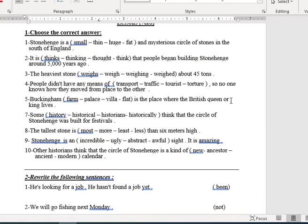Number 1. Stonehenge is a huge and mysterious circle. Yeah, it's huge, very big. It's thought that people began building Stonehenge. This is passive. It's thought. Is are plus bb. The heaviest stone weighs, yes, as it's one stone. Singular always takes S. People didn't have any means of transport, so no one knows how they moved from one place to the other. Buckingham Palace is a place where the British Queen or King lives. It's a palace. Buckingham Palace.